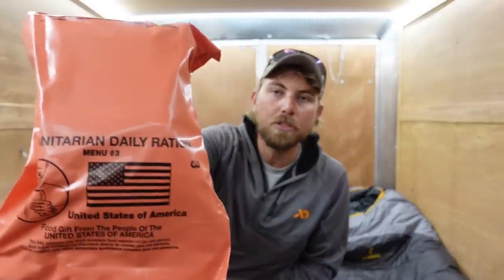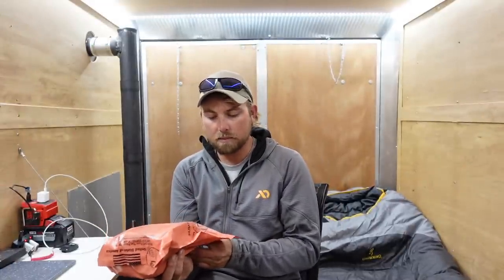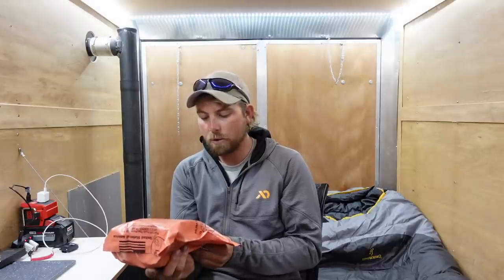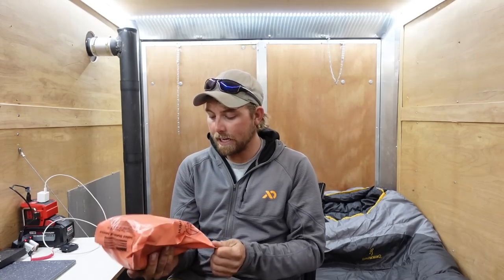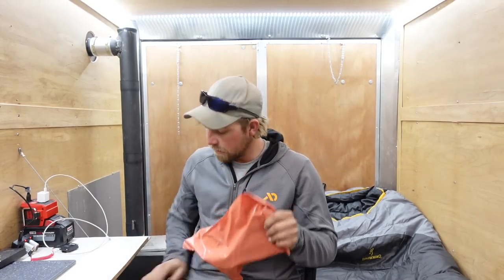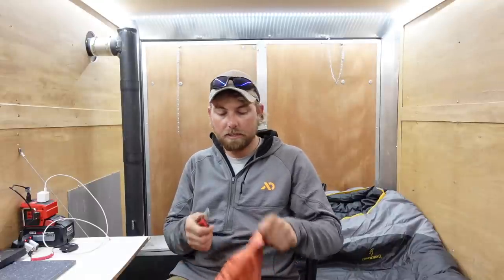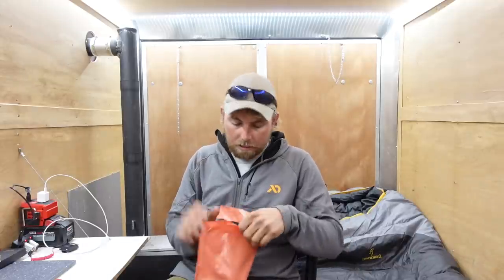But on the outside of the bag, this is menu number 3. It says, food gift from the people of the United States of America. This bag contains 1 day's complete food requirements for one person. It says that in a couple different languages. So anyway, we'll give this a go and see what's all in this thing. I'm kind of curious, and I thought I'd bring you guys along because I've never had one of these. So we'll cut the bag open and see what all we got here.